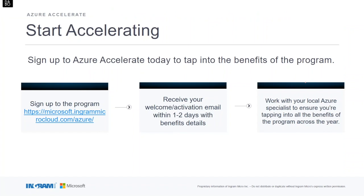Well, you go into the site here. You just need to sign in. So it's Microsoft ingrammicro.com/Azure, where you'll be able to go in there and request access to the program. Normally, you'll receive an email back from us within a day or so, just confirming acceptance into the program.